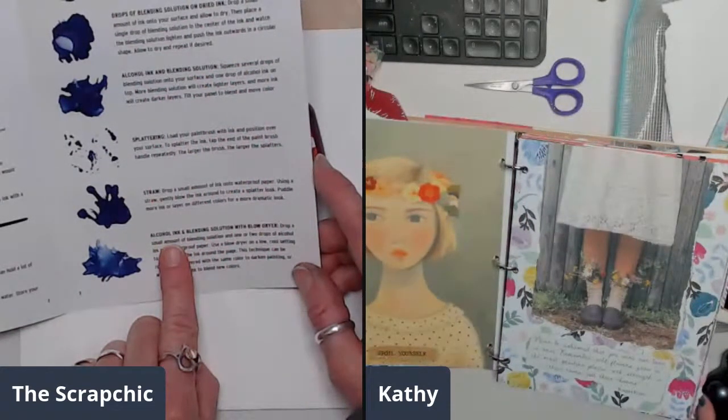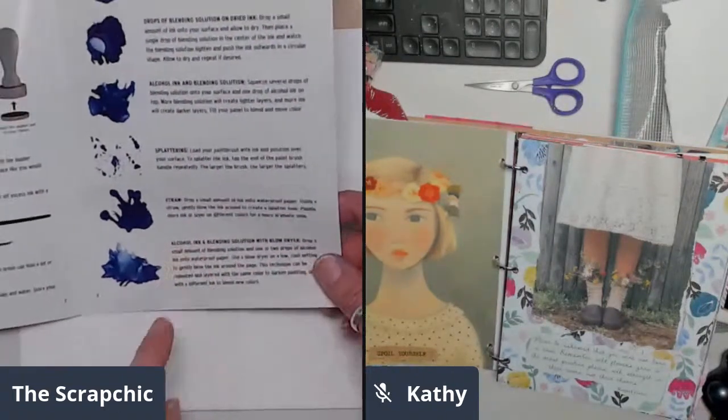The red did stain really bad. Yeah, you're right, Kimberly, I need to put some gloves on.